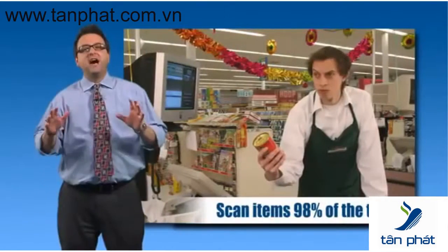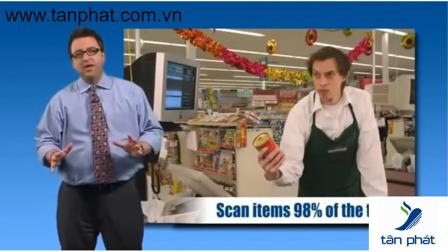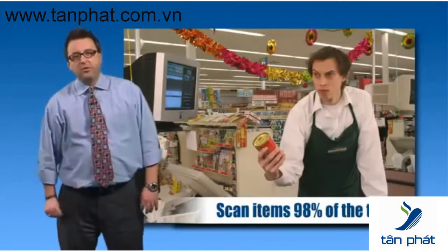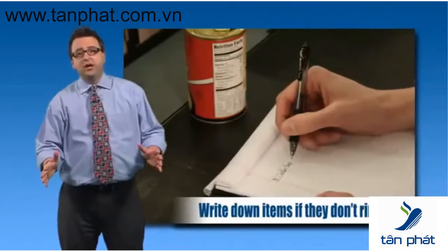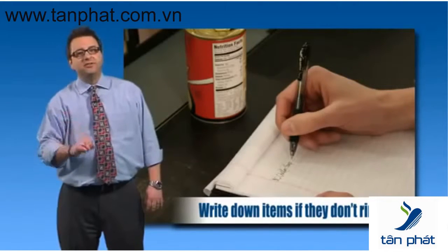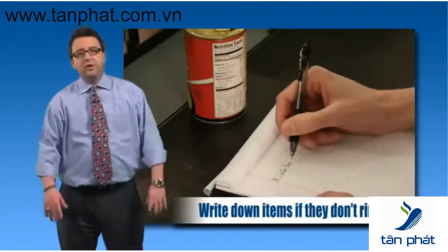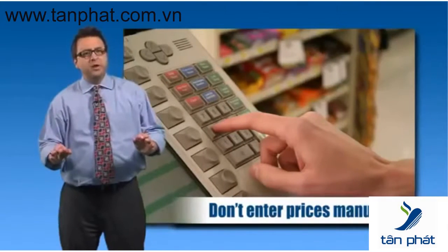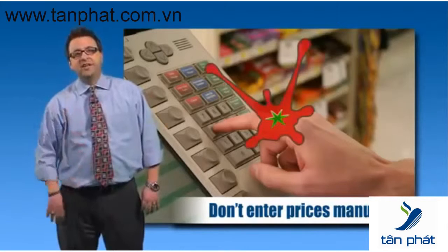We try to scan items 98% of the time so the correct price is charged and the sale is logged to the right department. If an item doesn't ring up, write it down and tell your scan coordinator so it can be added to the system. Of course, you may enter the price manually to finish checking the customer out. Don't punch in prices manually unless absolutely necessary.